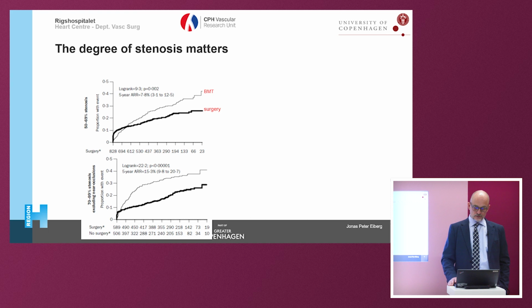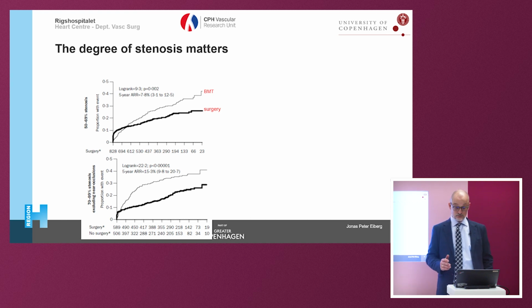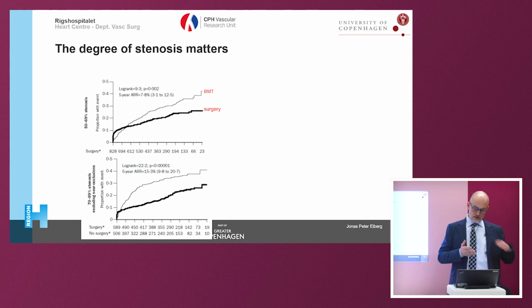You probably all know this. This is a historic randomized controlled trial, or it's patients from a historic randomized controlled trial that has been reanalyzed. These are patients that had their stroke in the 90s, so it's 40 years old. What I'm showing you here are 2 graphs showing moderate and high-grade stenosis, and you can see that the 2 lines are clearly separated, indicating that there's a benefit of being operated on compared to best medical treatment. So we should operate these.